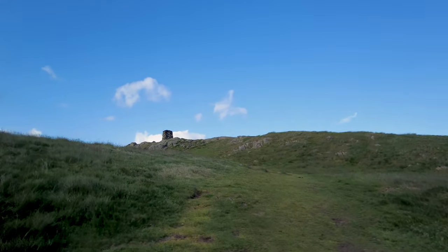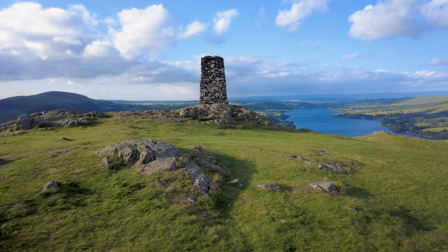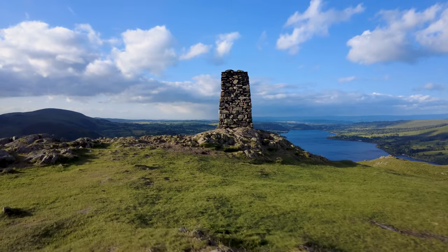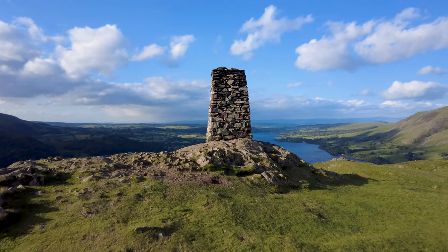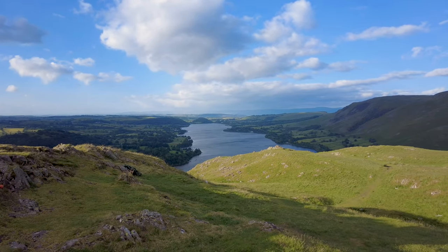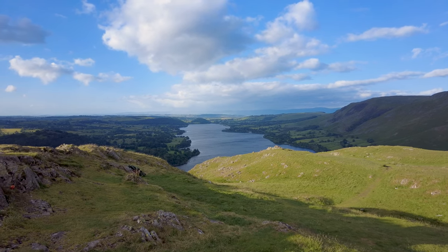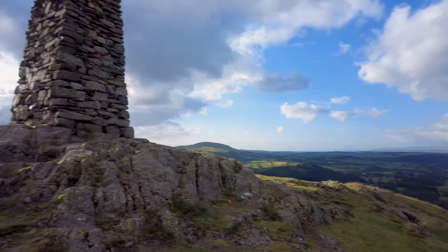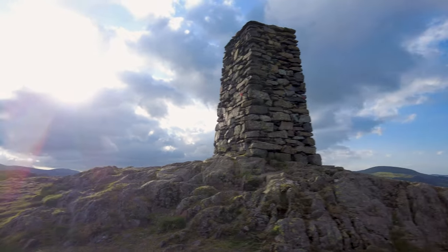Right, well, we've made it to the top. I don't know how well you're going to be able to hear me because the wind is gusting about quite a bit. So, you can see we're looking down Ullswater towards Pooley Bridge, which is the bottom of the lake, where the water goes out into the river. I'm not quite sure which river, but it goes out into the river. And you'll have seen on some of the B-roll, there's the obelisk that's on the top of Hallin Fell.